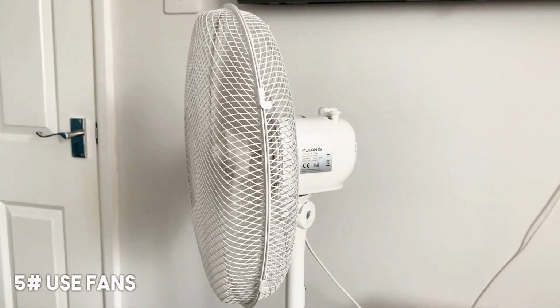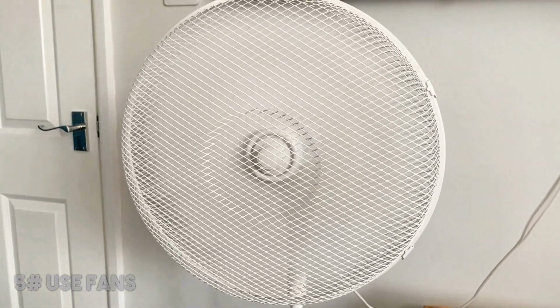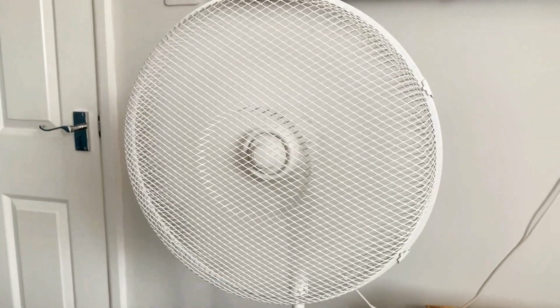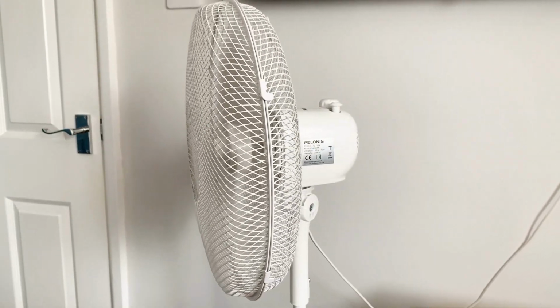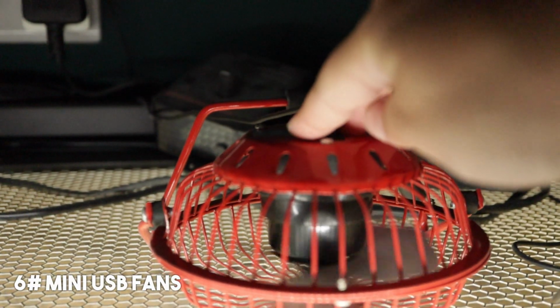Interestingly enough, just an inexpensive pedestal fan has actually been proven to be more effective than a bladeless fan, so you don't need to spend a lot of money and it could still cool down the room. It won't be as effective as an aircon unit, but it will certainly help. Tip number 6 is get mini USB fans.